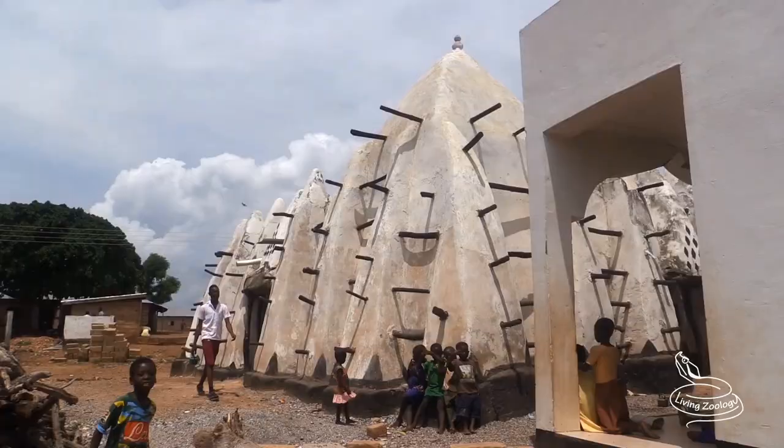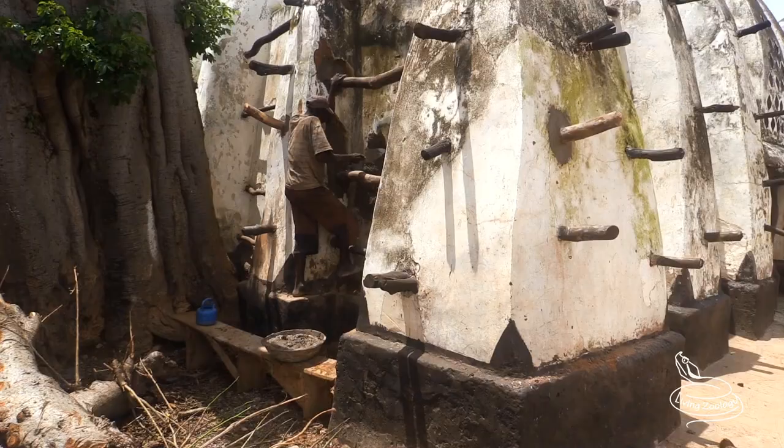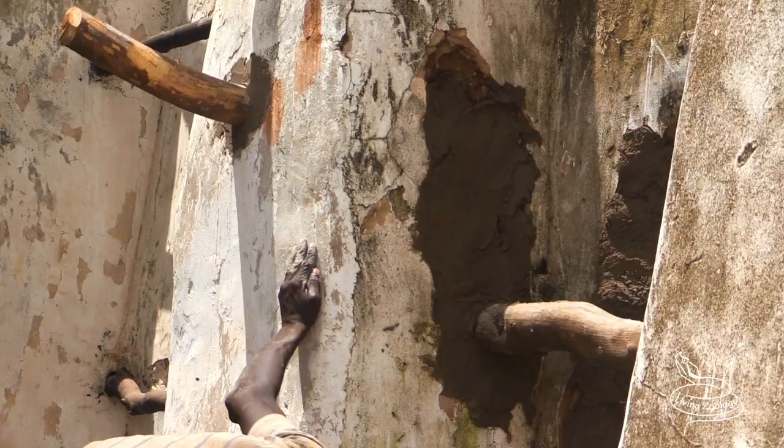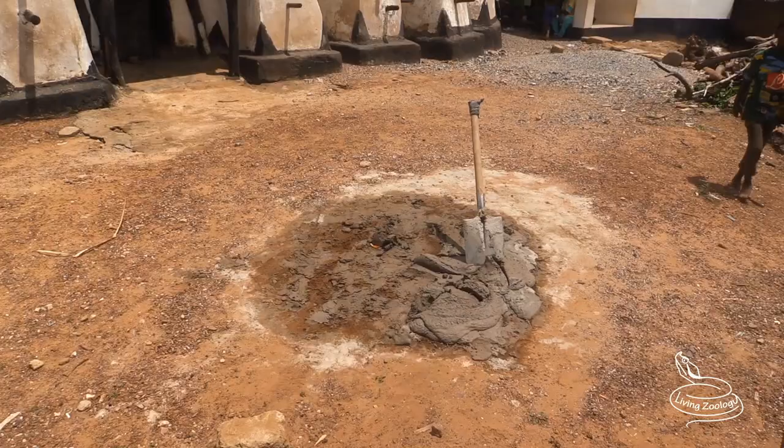It is famous for its mosque, which is the oldest in Ghana and one of the oldest in Western Africa. It was built in 1421 and it is sometimes called the Mecca of Western Africa. Local people are still using traditional materials to repair the building, which are sand and mud.